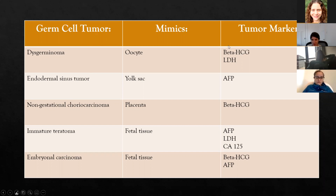So AFP would be high. Dysgerminoma, oocyte, LDH, beta HCG. And then with teratoma, it would mimic just fetal tissue. So that's why you have more of a variety. So you can have CA125. I think about how a teratoma could have skin, so epithelium, CA125, and then also LDH and AFP, and then an embryonal carcinoma, also fetal tissue, also several types of tumor markers.